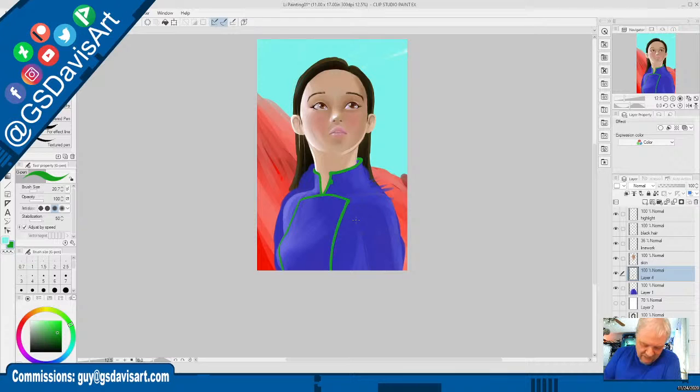Okay, we're going to take this blue here, and I'm going to darken it up. I'm going to go down here, and we're just going to kind of go in here. Why am I on pen? Because I want to abuse myself. That's what it is. So we're going to darken this out. And darken down in here in this area.